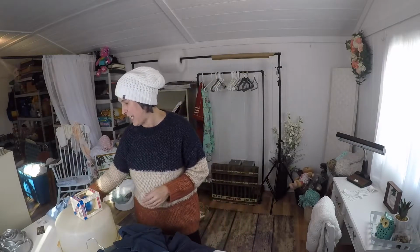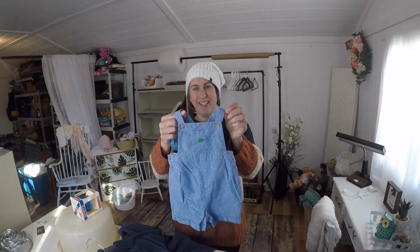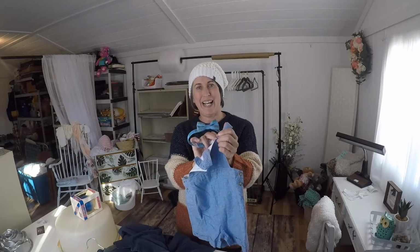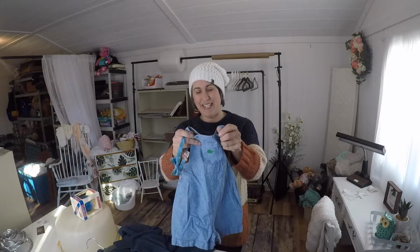So I'm going to start with my Facebook Marketplace sale. I sold this cute little Janie and Jack outfit with the bow tie. This actually was my son Ren's, and he just wore it once for some photos, and I figured it was time to pass it along to somebody else. So I sold it on Facebook Marketplace for $10.